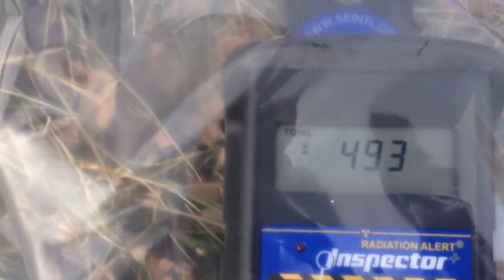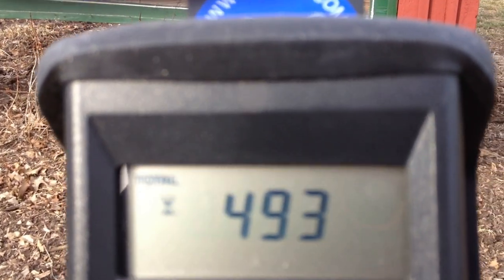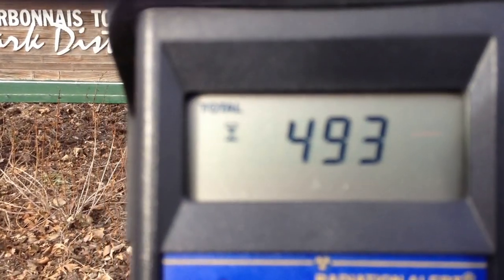All right. 49.3. That's over 10 minutes. So really, it's 49.3 per minute over an average of 10 minutes, which is a little elevated. It's almost halfway to alert level. I wouldn't panic about it.